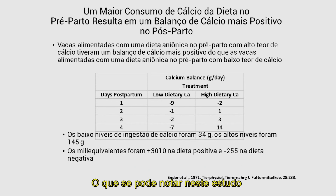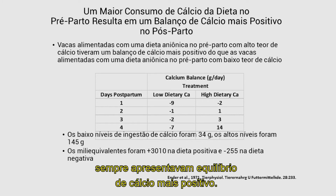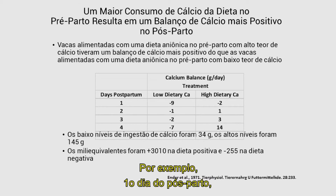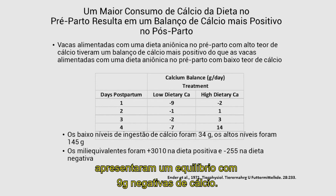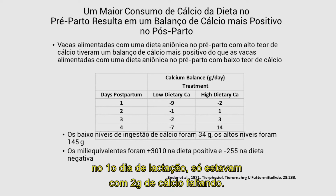What you will notice from this study is that cows fed the high dietary calcium were always in a more positive calcium balance. Now that doesn't mean that their total calcium balance was positive. As an example, day 1 postpartum, the cows fed the low dietary calcium were in a negative 9 gram calcium balance. However, the cows fed the high dietary calcium day 1 in lactation were only short 2 grams of calcium.